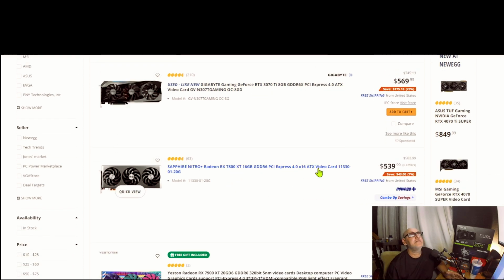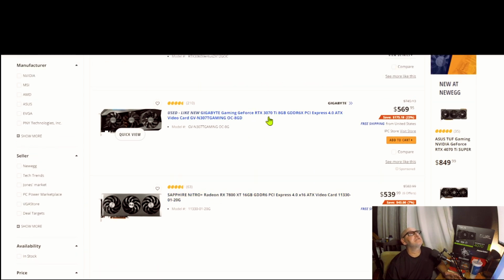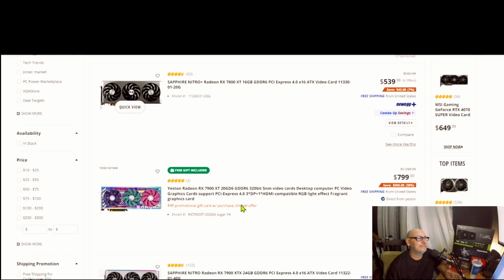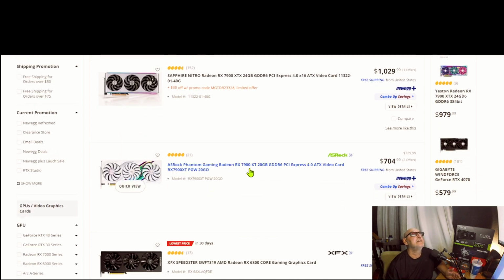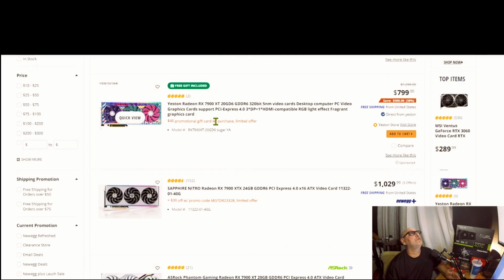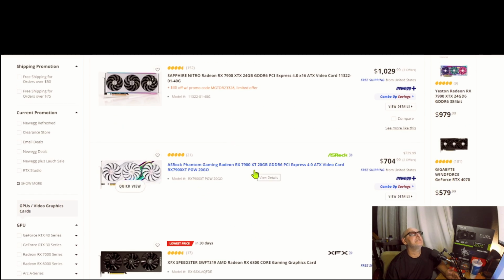So you can get a 7800 XT. Look at this. It's way faster than a 3070 Ti, and that's $539. I mean, proof's in the pudding. 7900 XT is $800. Look at this, 7900 XTX. They're still pushing $1,000 on that. That's crazy. When you can get, look at that, 7900 XT with 20 gigabytes of VRAM, $705. Wow. That's $100 more than a 4070 Super, and a little bit faster too.